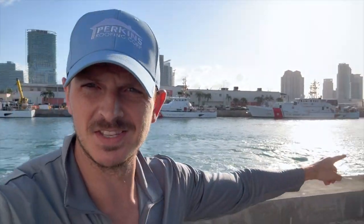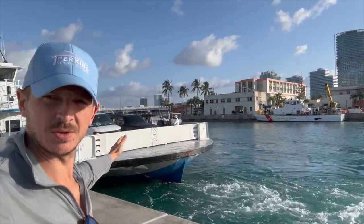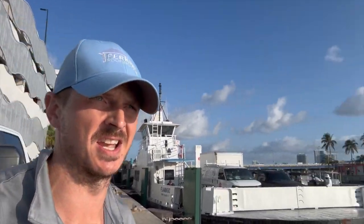We got a line here for ferry access. We got to go around this whole thing. Here's what the ferry looks like. So we got to ride this boat. But this line comes all the way around this parking garage, goes through the parking garage. I'll show you what it looks like on the inside.